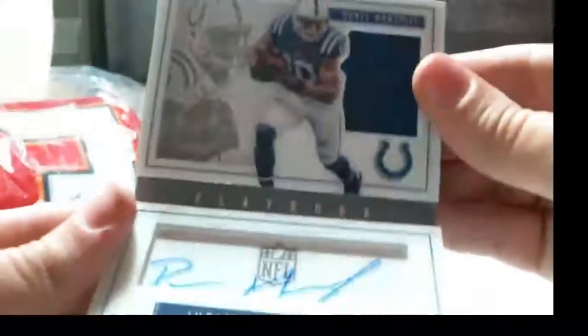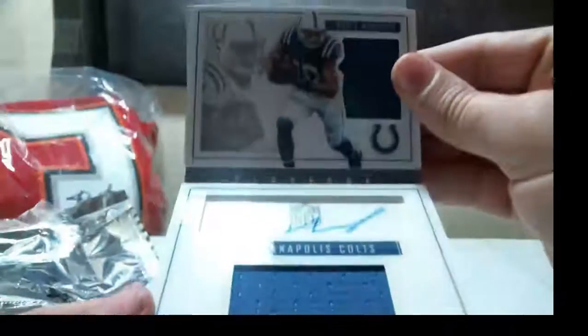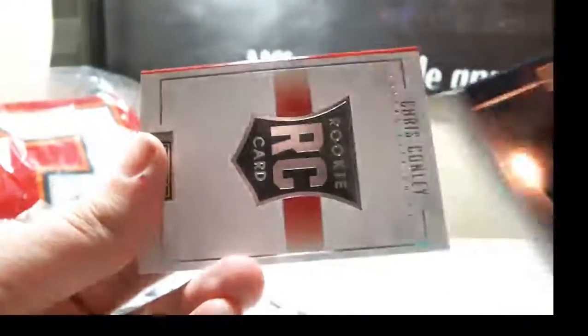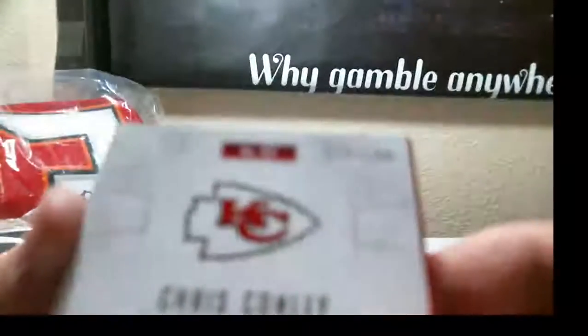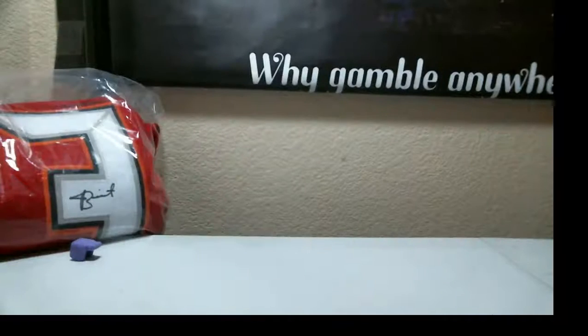And then, Big Dante Moncrief for Big Daddy Kane. Big Daddy! Jersey, auto, jersey. Let's see numbers. 49/49 on Dante Moncrief. And Chris Conley is 159/199. Jetty. And that wraps up. Last playbook is tomorrow. Tomorrow.